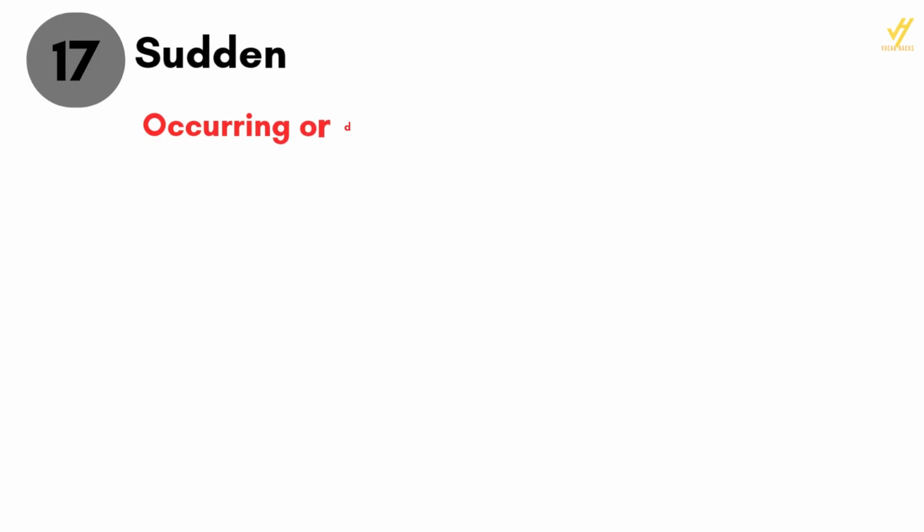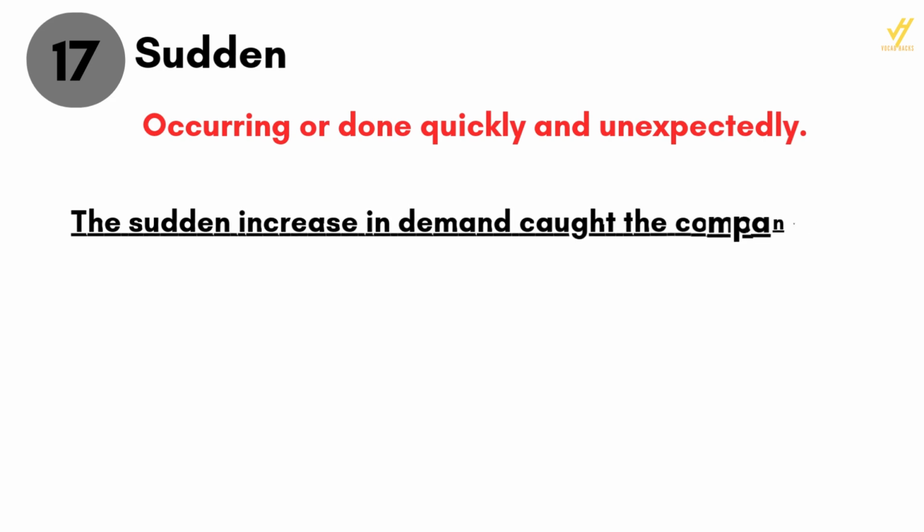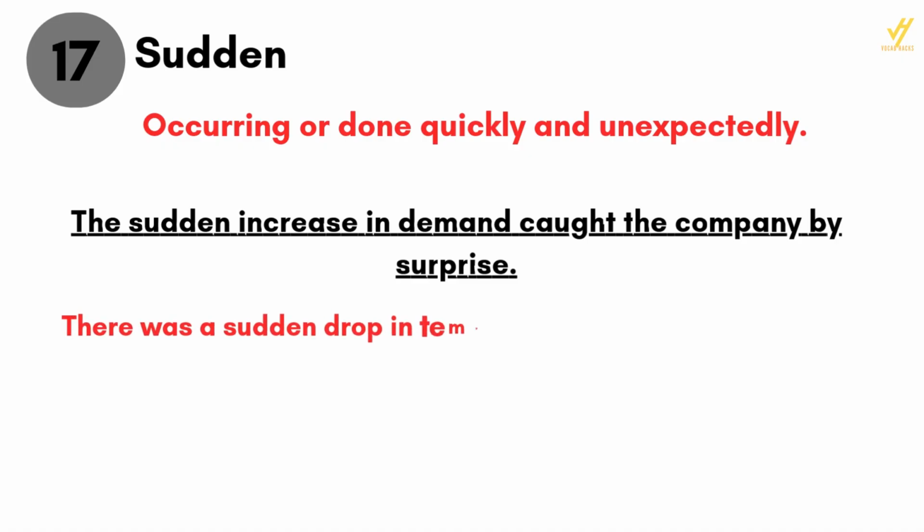Sudden. Occurring or done quickly and unexpectedly. The sudden increase in demand caught the company by surprise. There was a sudden drop in temperatures following the storm. The market experienced a sudden fluctuation due to political instability.